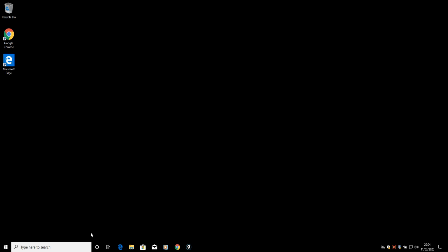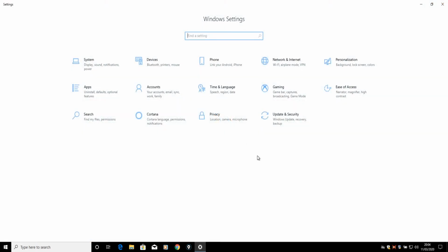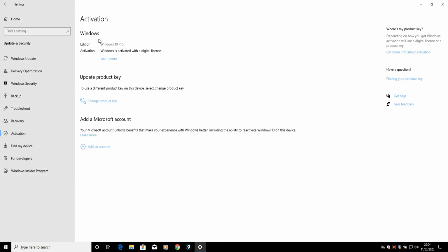I'll also just show you that even though we're now running Windows 10 Professional, because we were previously on an activated copy of Windows 7 Professional, if I come into Start and Settings and then we look in Update and Security, we can see under the activation on the left, if we click on that, it tells us here at the top that Windows is activated with a digital license. So we're now running a proper activated copy of Windows 10 Professional, so that's all been successful.